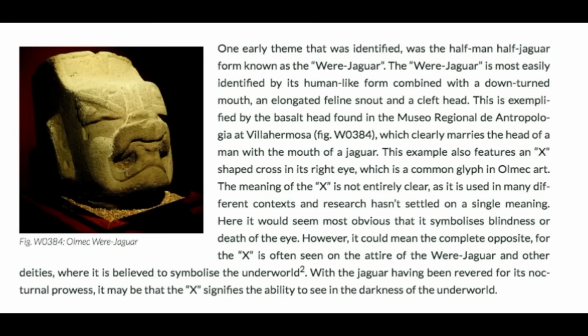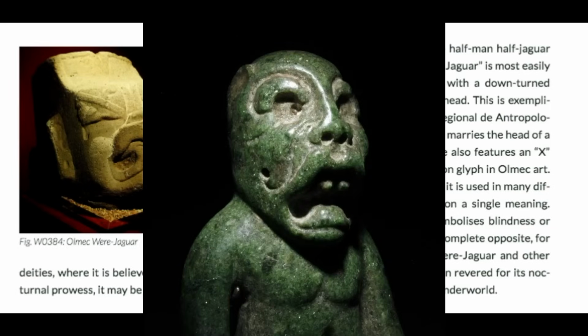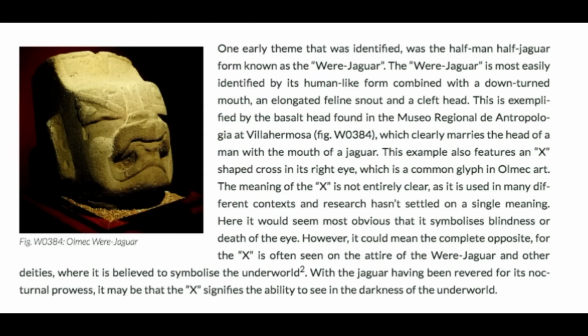Continuing, it says, one early theme that was identified was the half-man, half-jaguar form known as the were-jaguar. The were-jaguar is most easily identified by its human-like form combined with a downturned mouth, an elongated feline snout, and a cleft head. This is exemplified by the basalt head found in the Museo Regional de Antropología at Villahermosa, which clearly marries the head of a man with the mouth of a jaguar. This example also features an X-shaped cross in its right eye, which is a common glyph in Olmec art. Again, so it's telling us that the X is a common glyph in Olmec art.